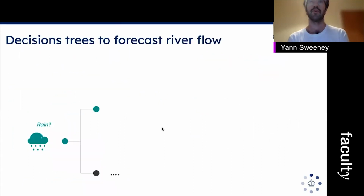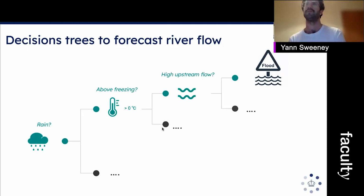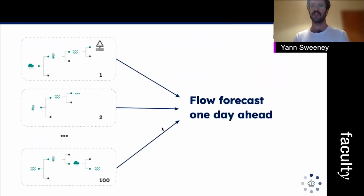So how does LightGBM work? Well, the basic element of this model is a decision tree, which I'll illustrate here. It's like a game of 20 questions, which interrogates the data available to it. In this case, it first asks whether it's been raining. If it's raining, then it asks whether it's below freezing or above freezing, because the river might be frozen. Based on that answer, it then asks whether there's high upstream flow or not. And based on that answer, it might predict whether there's a flood or not. So that's how a decision tree works. LightGBM is a sophisticated way of taking a bunch of these decision trees and coming up with an overall prediction. And in this case, the prediction is the flow forecast 1 day ahead.